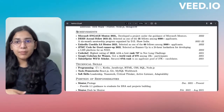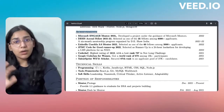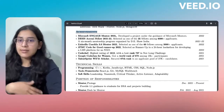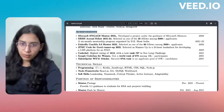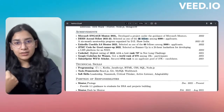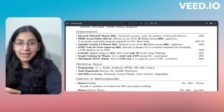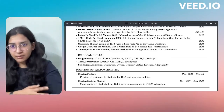Now I have mentioned my achievements. Some people might not have a lot of achievements, so they can add this section after their technical skills. I thought I have quite a good number of achievements, so I added them before that. In the achievements also, I have quantified them with numbers, amongst how many applicants I was there, my rankings, because this will help the recruiter know how I stand out from other people.